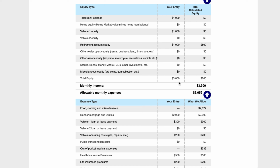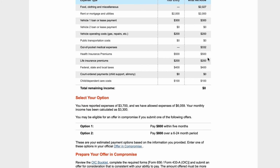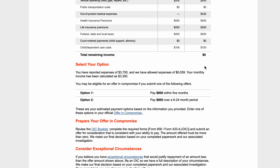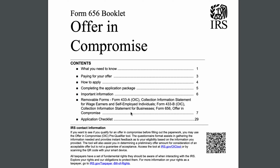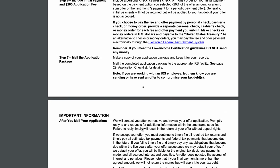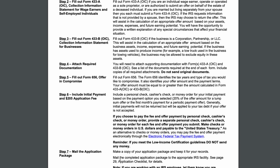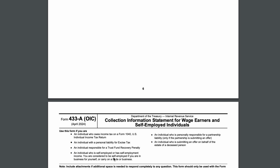We put in $3,000 of equity based on your bank balance, based on your first vehicle, and based on your retirement account. The IRS basically says, yeah, we think we could take $800 of that, and we'll settle for that as your tax bill. So again, this is just a demonstration. You would have to actually go through the offer in compromise booklet. You're going to have to complete IRS form 433, which is this information statement. There are steps outlined here. There's an application fee. You would have to mail the application.